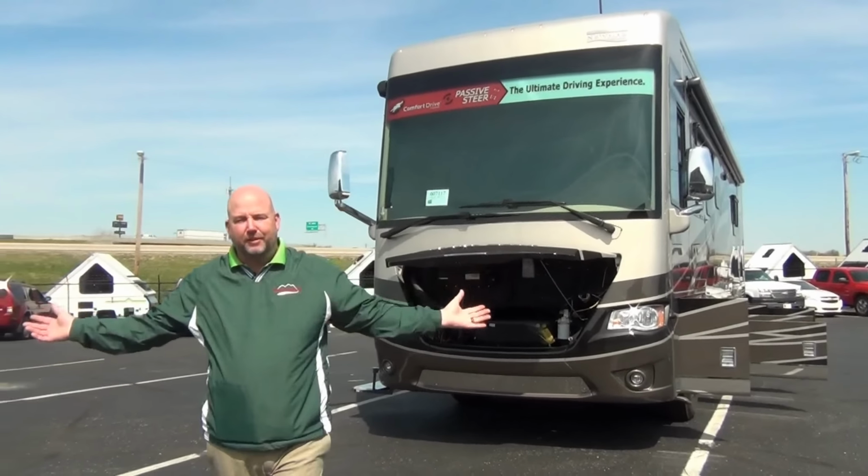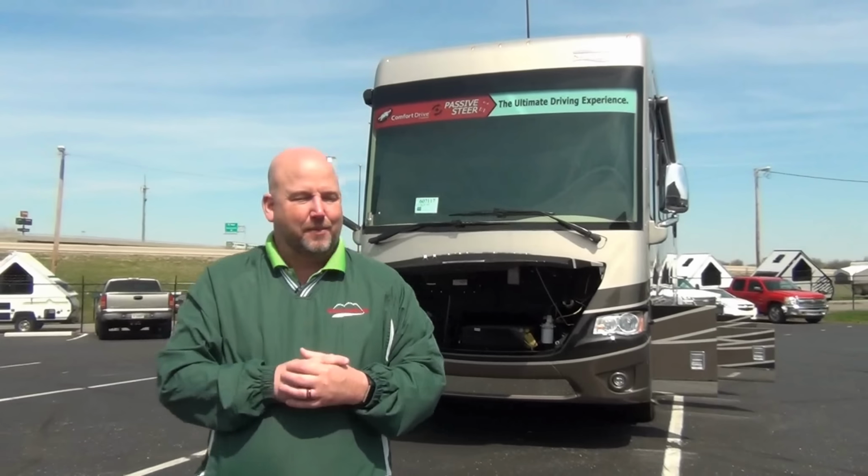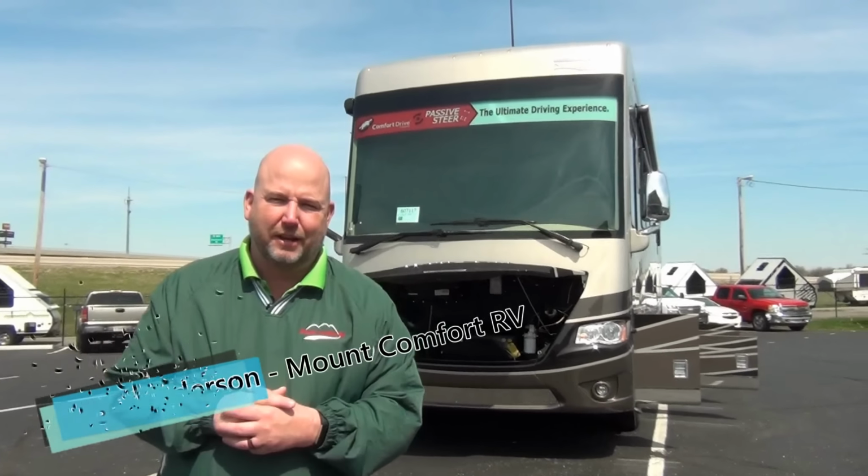Oh, by the way, I forgot steerable tag. This coach has a steerable tag axle on it. The tag axle actually follows the coach around. That tightens up your turning radius on these coaches. It seems like I can never get everything. There's always something I remember after the fact. So you do have a steerable tag axle on this coach as well. That's something that Newmar is doing that a lot of companies aren't.